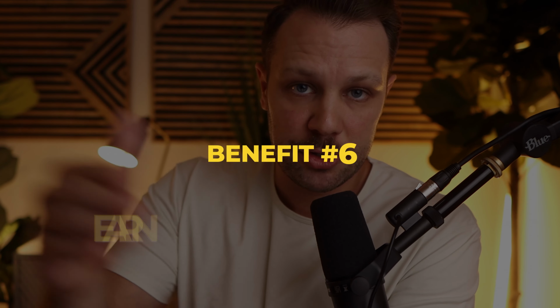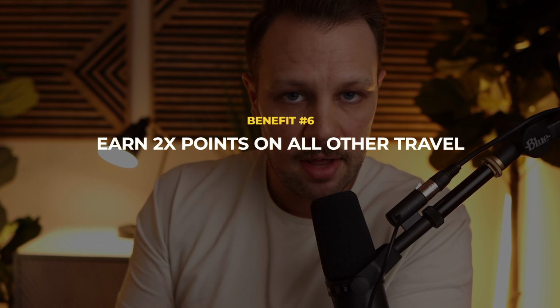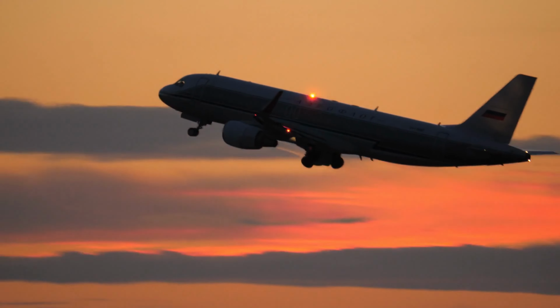Number 6 is you can earn 2 times rewards on all other travel with this card. So this is another powerful thing. If you don't book it through the Chase Ultimate Rewards portal, you can still earn 2 times rewards by booking it elsewhere. Say, for example, you look at Google Flights and you want to book a flight specifically with Southwest or something along those lines, you can still earn those 2 times rewards every time you use this card for travel. So this is a very good card for people who love to travel.